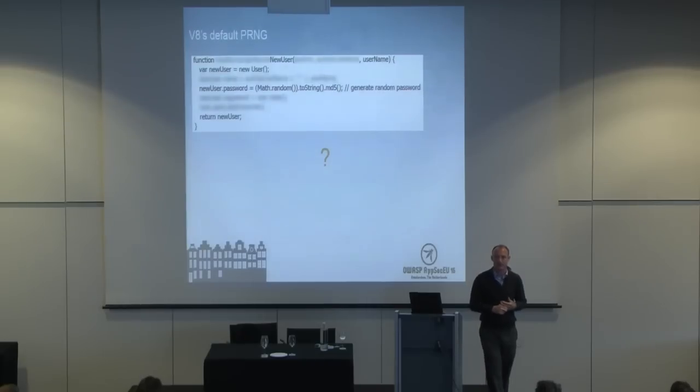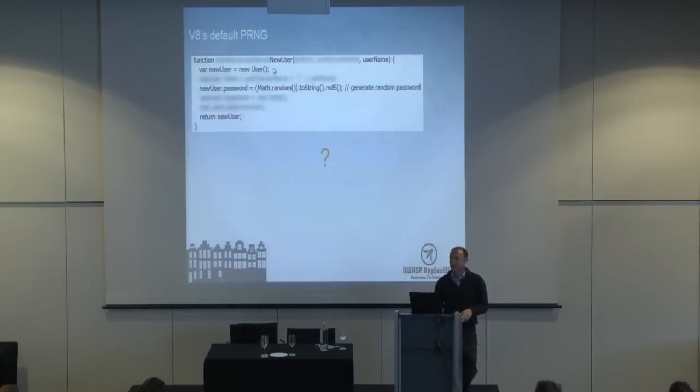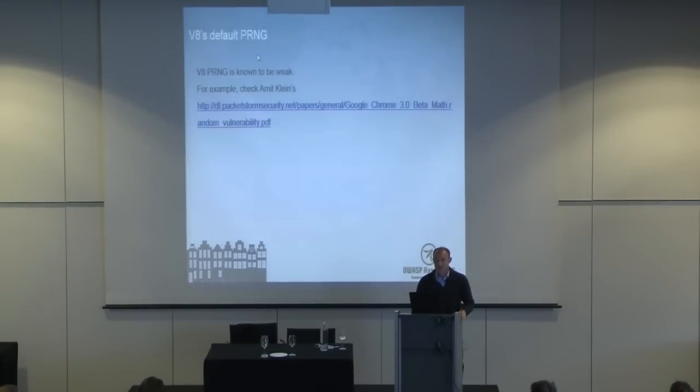The default random within Node.js is considered fairly weak. So in that case, whenever a new user registers to the system, his or her password is computed based on Math.random, then it's being hashed using MD5, and that would be the default password of that user. As I said, the V8 PRNG, pseudo-random number generator, is known to be weak.